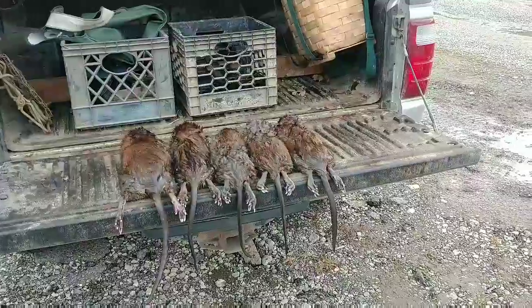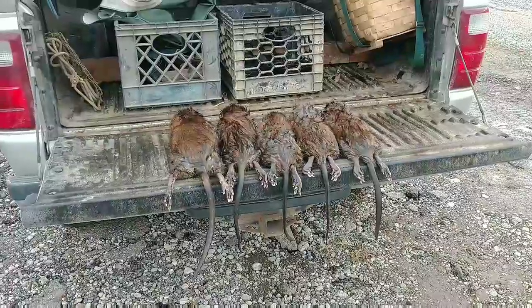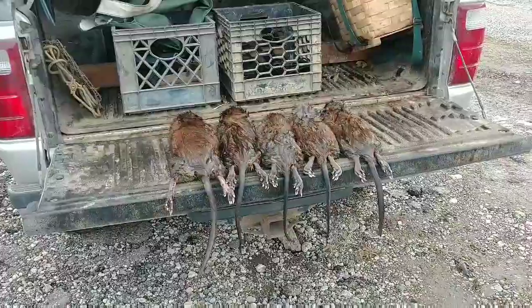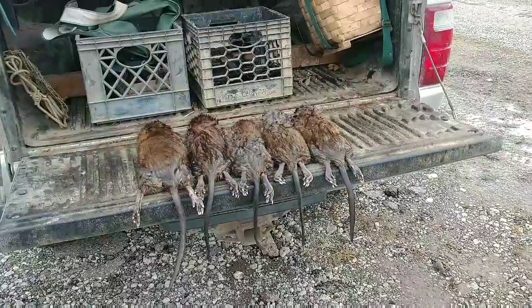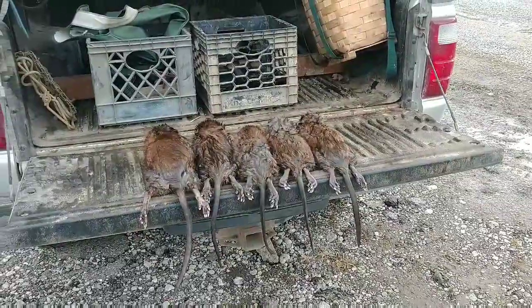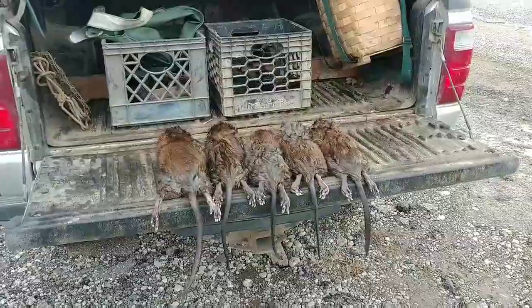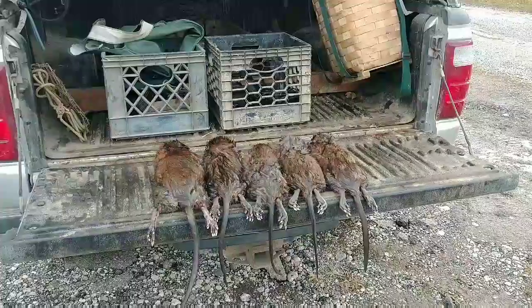And the weather's gonna go south on us again. Things are gonna start freezing up, so a lot of these rat sets that I have out now aren't gonna work. And so we're gonna change things up and re-gear for after New Year's here, and we'll be back after something and be doing something different. So we'll see you guys tomorrow.